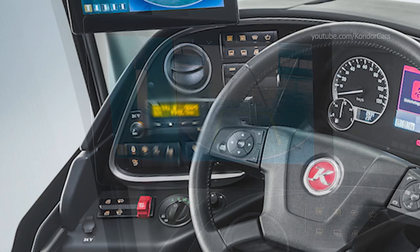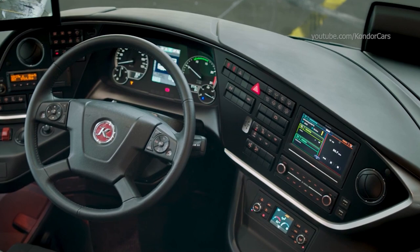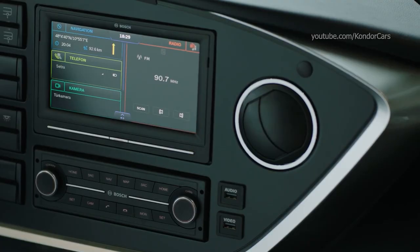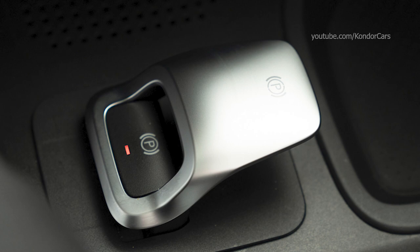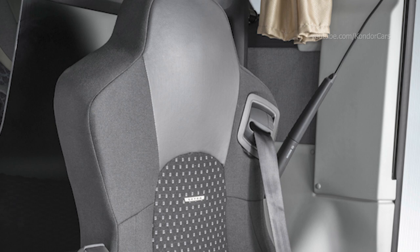The TopClass S517 HDH top-of-the-line model is the luxury touring coach for those who think bigger. The HDH model is the flagship for every fleet, offers plenty of space and unlimited customization options. Want a little more of everything? Thanks to its length of 14.2 meters, the S517 HDH has a huge luggage compartment, space even for large travel groups in a luxurious ambience.